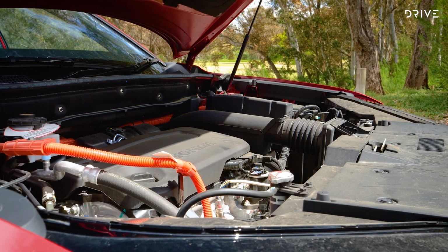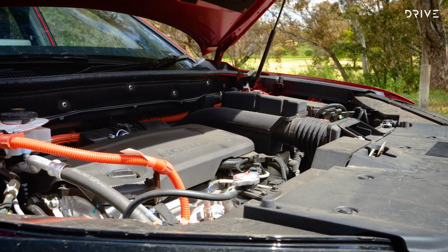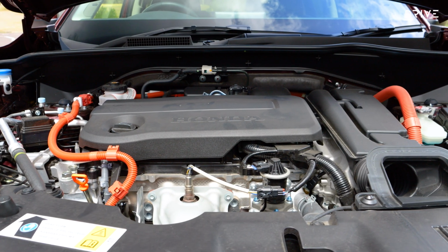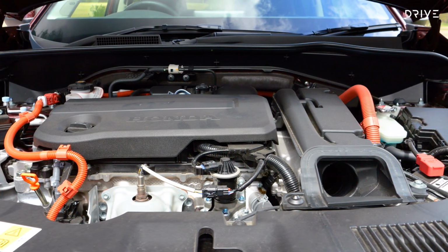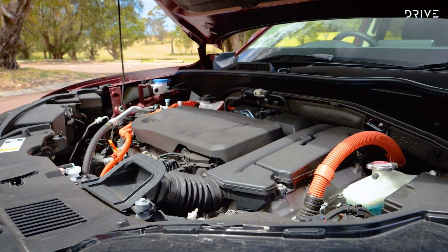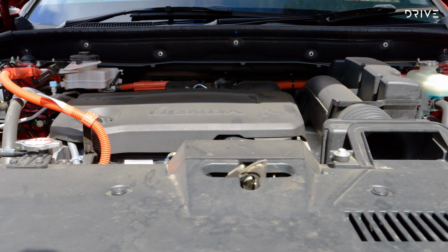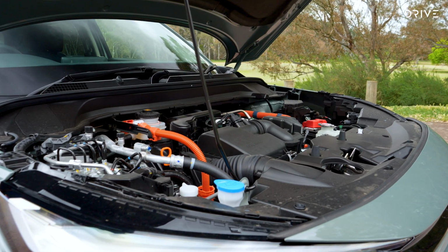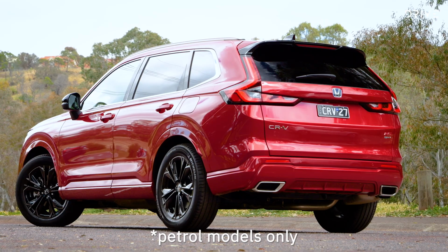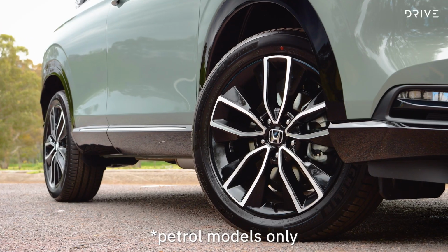All three Honda SUVs offer the choice of a petrol engine or a petrol hybrid powertrain. All three use a continuously variable transmission on petrol models or a dedicated electric continuously variable transmission on hybrid models. The ZRV and CRV have more powerful turbocharged petrol engines and a bigger engine in their hybrid system, while the HRV offers a non-turbocharged petrol engine or a smaller hybrid powertrain. Only the CRV offers all-wheel drive, while the ZRV and HRV are front-wheel drive only.